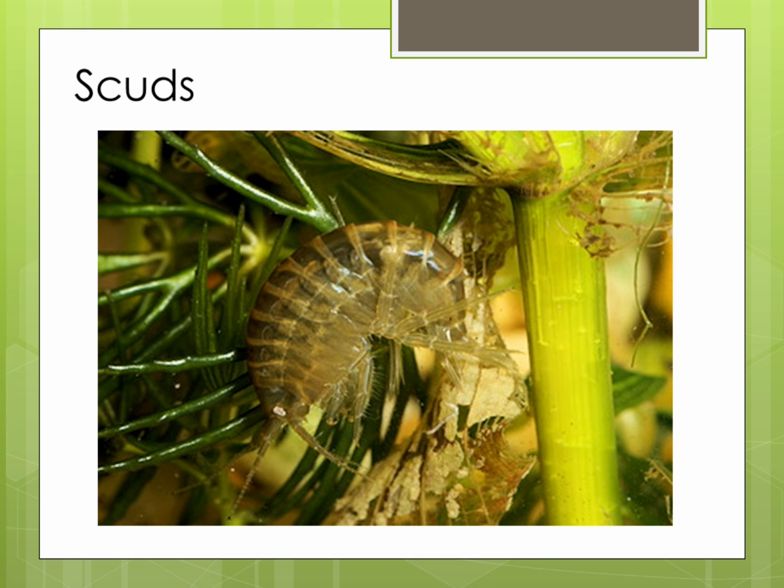Scuds are listed as number 7 because other insects may have many more hatches before the end of the year. Insects are active until the temperature of the lake reaches about 40 degrees, but scuds are active all through the winter. Scuds can live in water up to 25 feet deep, but they prefer water that's shallower. They feed around weed beds.